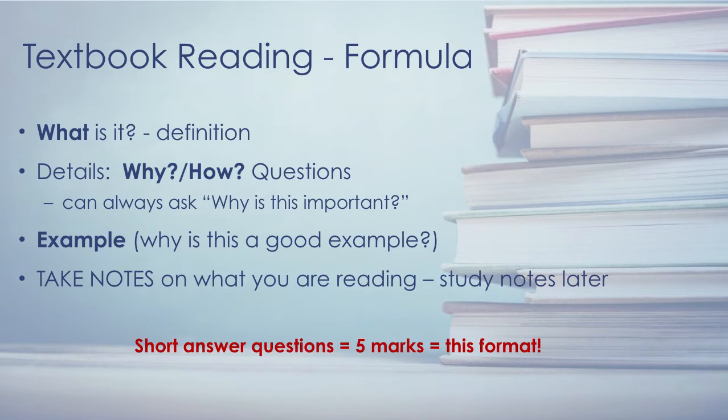So I've tried to break this down into a formula, and it works most of the time, quite truthfully. We start with a what is something. What is classical conditioning from psychology? What is hegemonic masculinity from sociology? And so on. What is it? This is typically a definition, and in your textbook it might be in bold so that you can help figure out what it is. But university is not about the what.